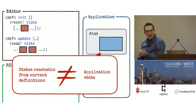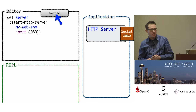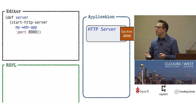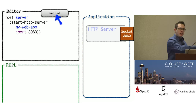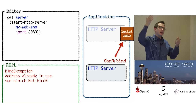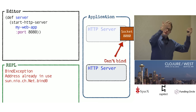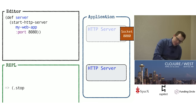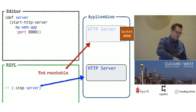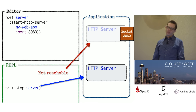It's even worse if you have stateful resources, external resources in the operating system attached to the state in your program. Just for one example, if I have a web server running, it's bound to some socket, and then I reload that code, I actually recreate that state again, but it tries to bind to the same socket, and I get an error because it can't, because the old instance is already bound to it. But I can't actually fix it because the old instance was defined with the same name as the new instance, so I can't call it, and now I can't get access to it, so I can't fix it. All I have to do is restart the REPL again. Sorry.